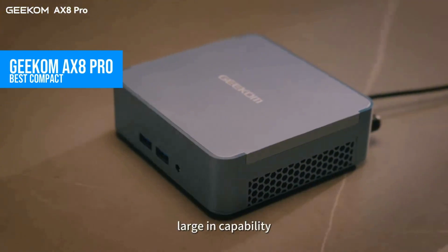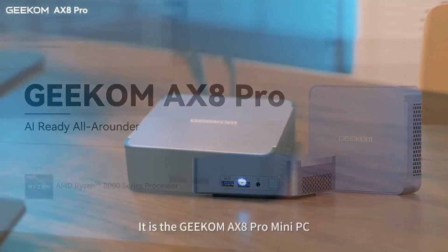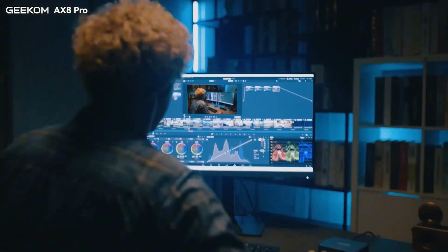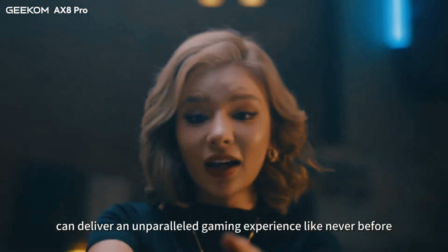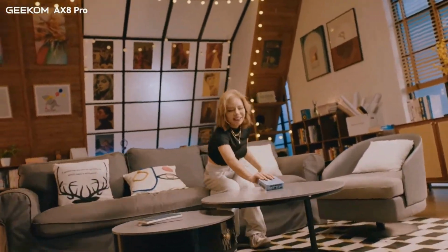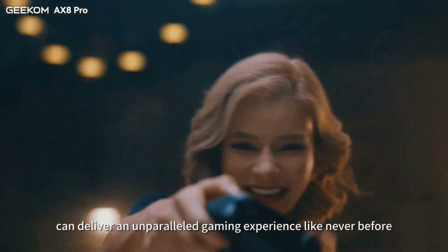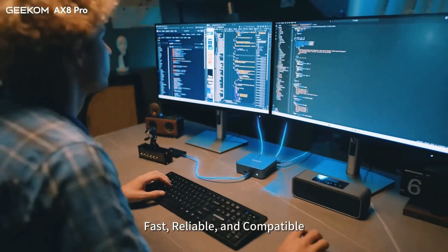At number 4 is a PC so small you'll swear it's a portable hard drive. The Geekom AX8 Pro is incredibly compact, just 11 by 11 centimeters and only 3.8 centimeters thick. But somehow, they crammed in a full Ryzen 9 8945HS paired with Radeon 780M graphics. Performance is impressive. In titles like Subnautica, Stray, and Doom Eternal, you'll see frame rates ranging from 50 to 90 frames per second at 1080p. It even handles Cyberpunk 2077 at over 50 frames per second with medium settings.